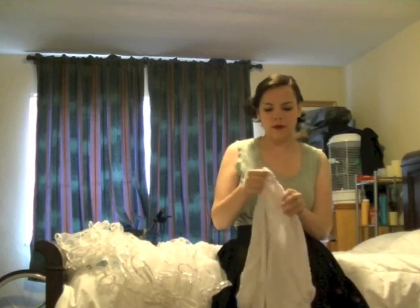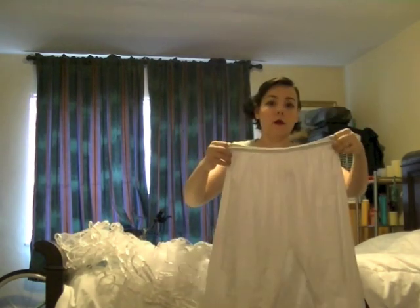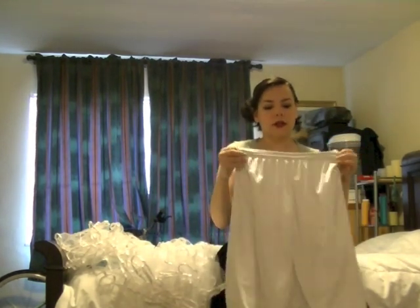Okay, over top of that, you're going to want a slip. Now, I just have a really cheapo half slip that I got at Walmart. I kind of want to replace this with something nicer and also get a full slip.